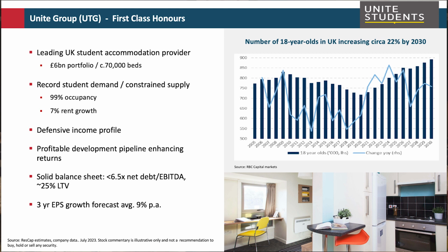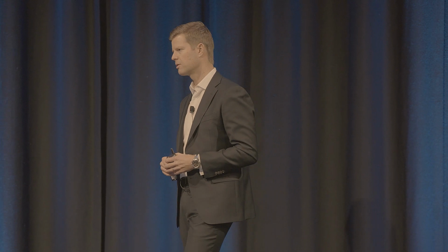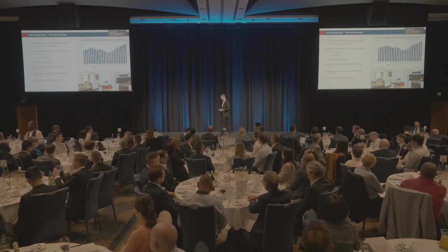Supply also increasingly moving in their favour from already strong position. Supply for new purpose-built accommodation is down 60% from pre-COVID levels, and that's really feeding into the strong operating dynamics you can see. Close to full occupancy, 99%, 7% rent growth. So a portfolio with good fundamentals. They've also got a profitable development pipeline and is supported by a robust capital structure, 25% loan to value, good access to capital, and generating an attractive return outlook. 4% dividend yield, and average earnings growth over the 22 to 24 period of about 9%. So a good example of the sort of real estate we're looking for.